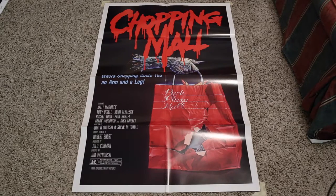Chopping Mall has one of my favorite soundtracks of all time. And it also goes by a different title, too. It's called The Killbots. And I got a poster for that, too. But this poster is a little different. There's two versions. One, the little hand's a little different.